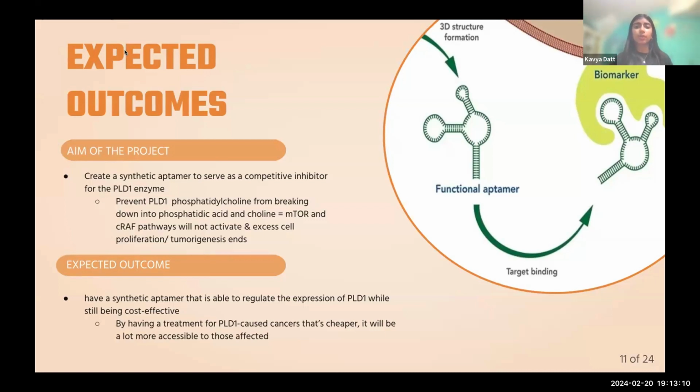If you look at the diagram on the right, you can see how this would work. So the 3D structure is formed and that creates the functional aptamer. This then uses target binding to bind to the biomarker or the active site of the enzyme. And it stops anti-apoptotic functions, which is essentially when the cell isn't able to self-destruct and leads to things like cell proliferation.